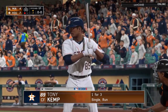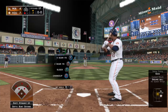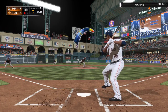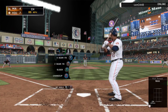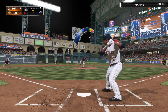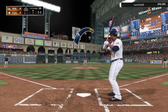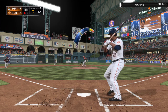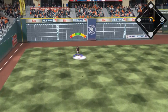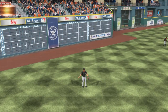Center fielder Tony Kemp gets another crack right here. He's got a hit in 3 tries to this point. Into the windup and the pitch. And a changeup here, but that's taken low in the dirt for a ball. Squared that one up just a little late. Skied in the air to straightaway left. Catch made out there by Pagan, and there are 2 gone now.